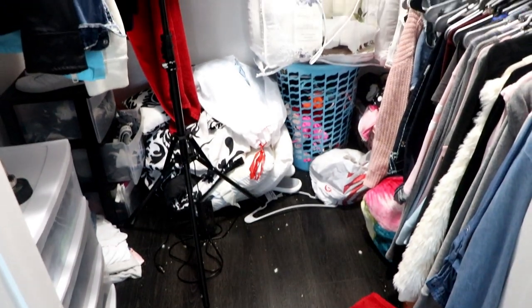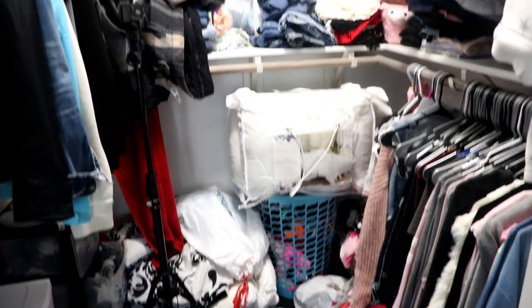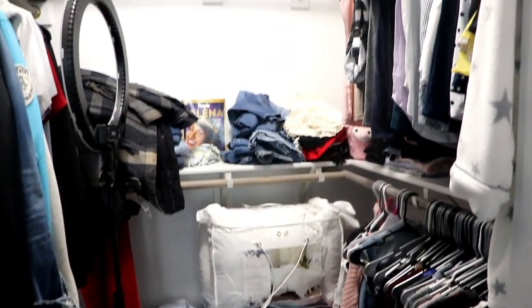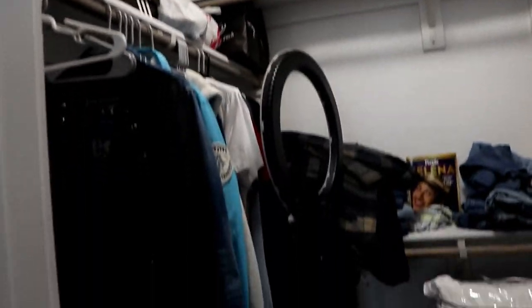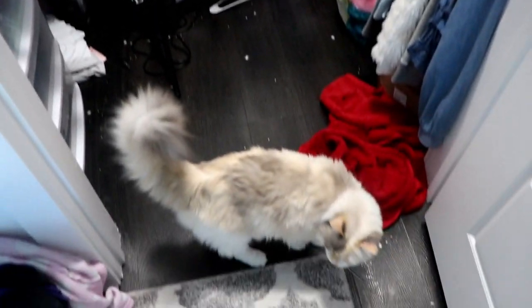So this is what my closet is looking like now, which I should be too embarrassed to show, but I don't really care, to be honest. It is what it is. This is what it's looking like now, so I just wanted to give you guys a before shot. And there's Cookie.